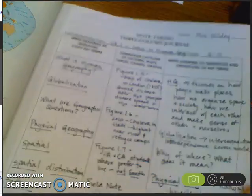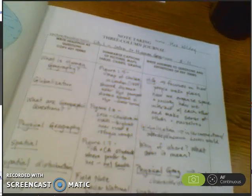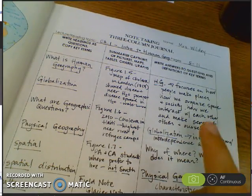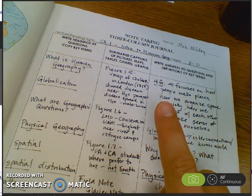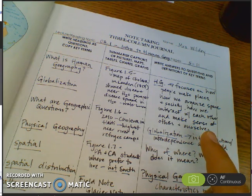So, again, I did for my third column, in terms of answering the question, what is human geography, I defined human geography, and that's why I have an HG. Focuses on how people make places, how we organize space and society, how we interact with each other, and make sense of others and ourselves. That is very close to the textbook definition. It's a little different just to save myself some space.